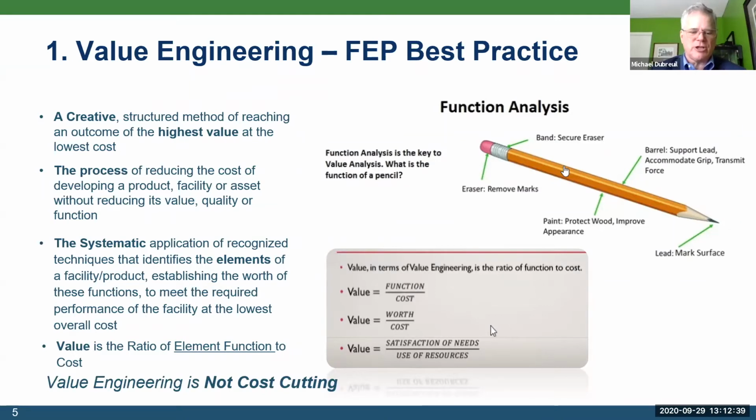Value engineering is not a cost-cutting exercise. Simply by removing the eraser, we can reduce the cost of the pencil, but then you lose the function of being able to reduce the marks you make on paper when you do make a mistake.